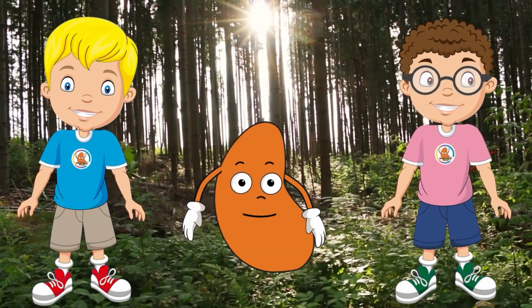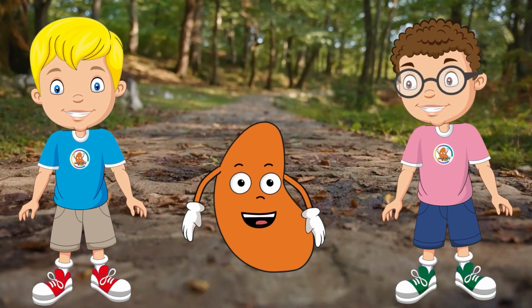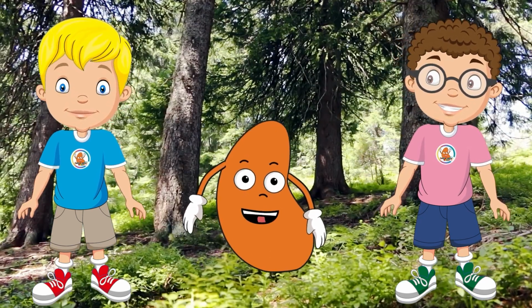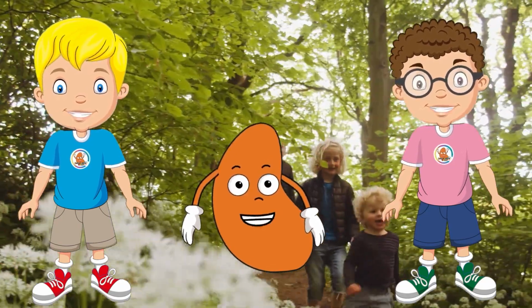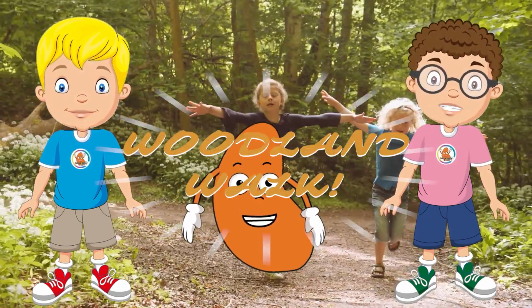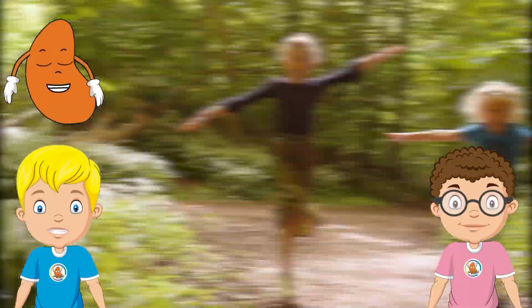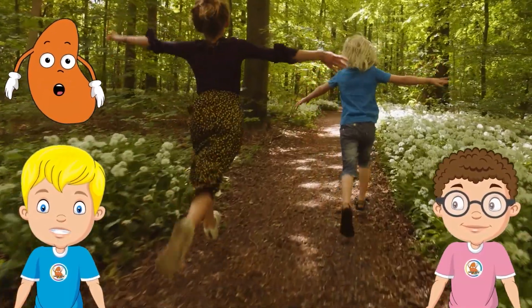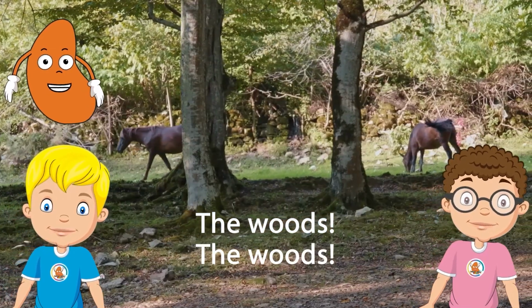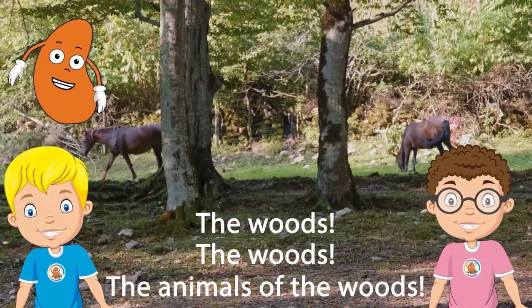Sunny Beans. We just love to get as close to nature as we can, spotting lots of different animals in our forests and woods. Shall we go on a little adventure today? Yeah! Woodland walk! Let's see how many woodland animals we can see. You can play along at home as well. Just say what you see. The animals of the woods.